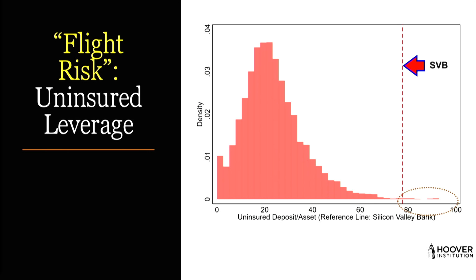So then we wanted to understand, okay, we know that Silicon Valley Bank on uninsured leverage is an outlier, but like, how do we want to think about when does a run happen? Runs didn't happen elsewhere. So how do we want to think about it?